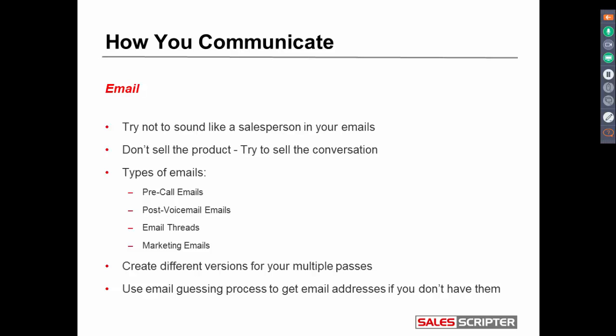And you might be calling someone and you can't get them on the phone, and you might not have emailed them because you don't have their email address. So you're like, well, I don't have their email address, so I'm just going to call, and that's the only option I have. Well, something I've done for a very long time is you can actually guess a prospect's email address. If you know their first name, last name, and you know where they work, you might know their company website address.